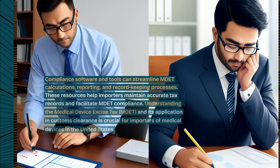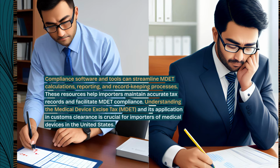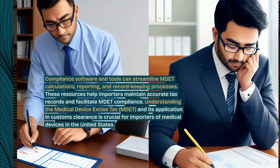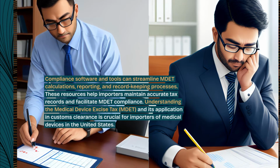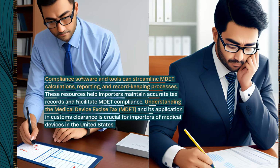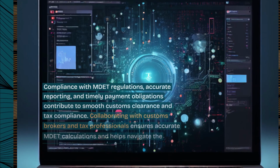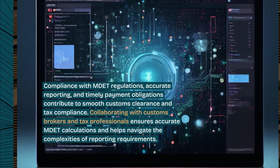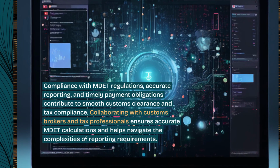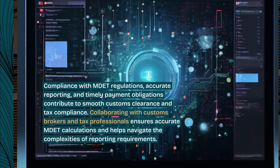Compliance software and tools can streamline MDET calculations, reporting, and record-keeping processes. These resources help importers maintain accurate tax records and facilitate MDET compliance. Understanding the Medical Device Excise Tax, MDET, and its application in customs clearance is crucial for importers of medical devices in the United States. Compliance with MDET regulations, accurate reporting, and timely payment obligations contribute to smooth customs clearance and tax compliance. Collaborating with customs brokers and tax professionals ensures accurate MDET calculations and helps navigate the complexities of reporting requirements.